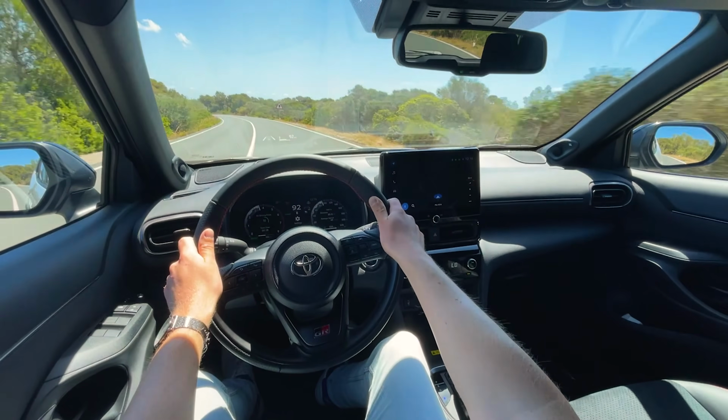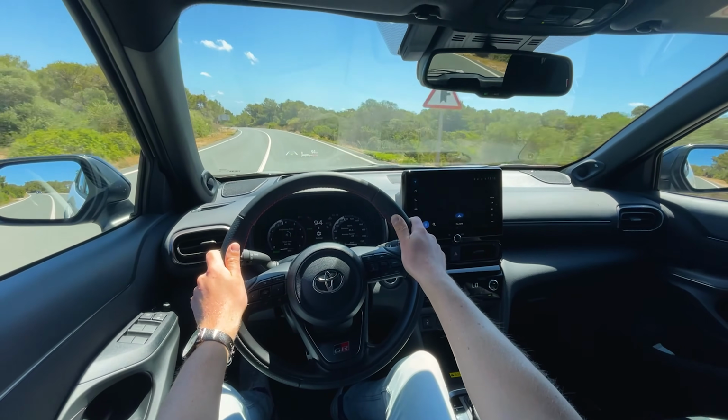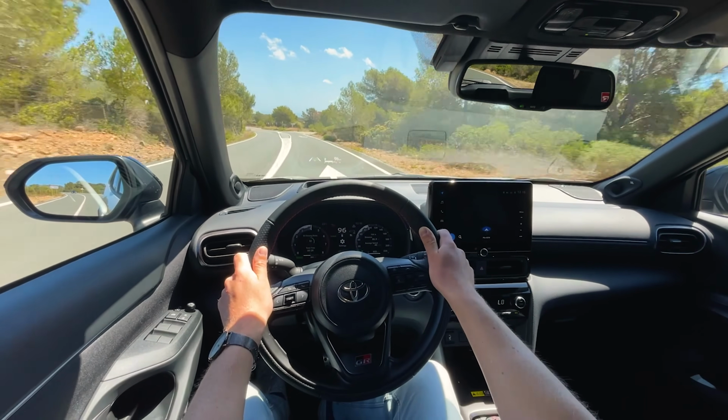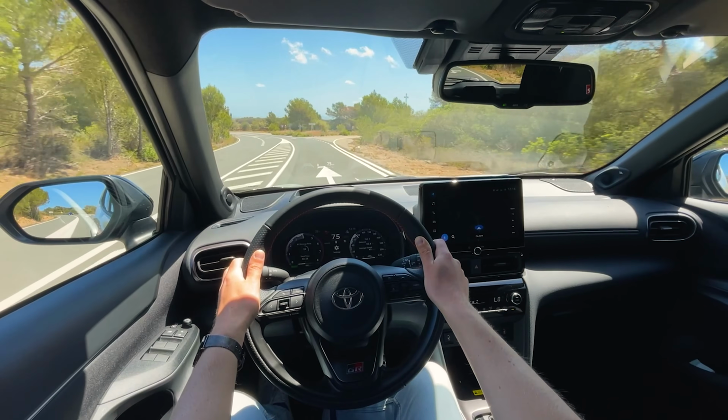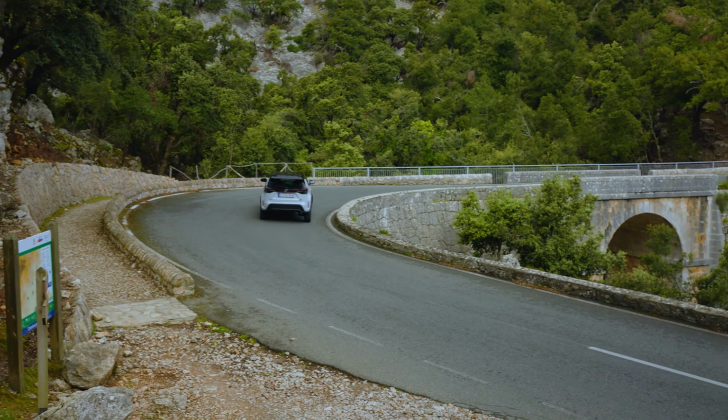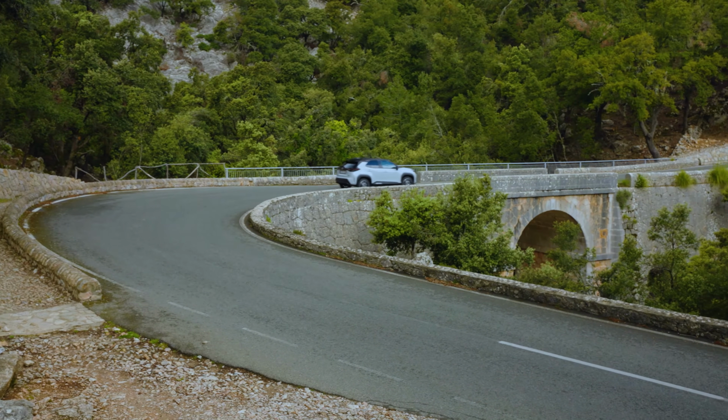But I think the main advantage of this more powerful version is the fact that the petrol engine doesn't have to work that hard because it has a bigger electric motor. Now the car has a small battery pack and that means the car can drive fully electric, but only for a short amount of time, only for a couple of kilometers. And then the petrol engine will kick in again. But the fuel economy on this car is really good, also with this new, more powerful powertrain.